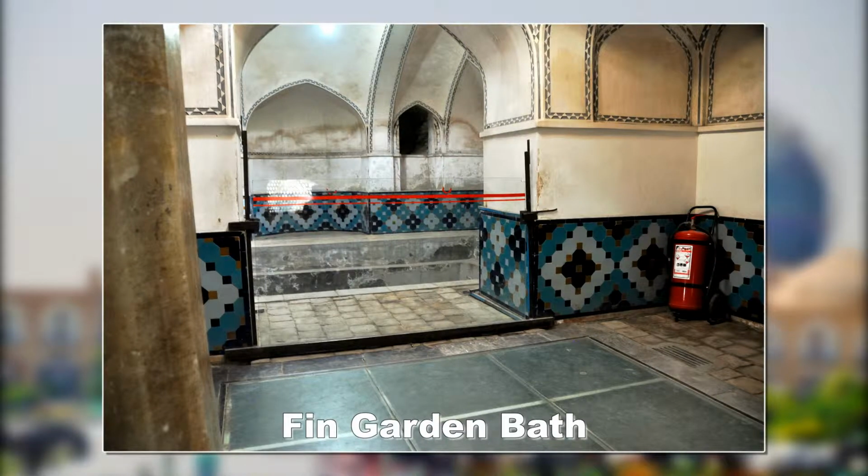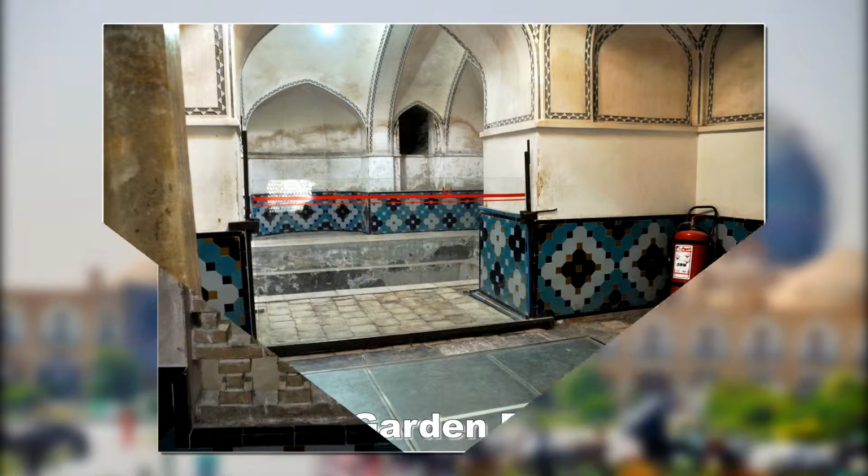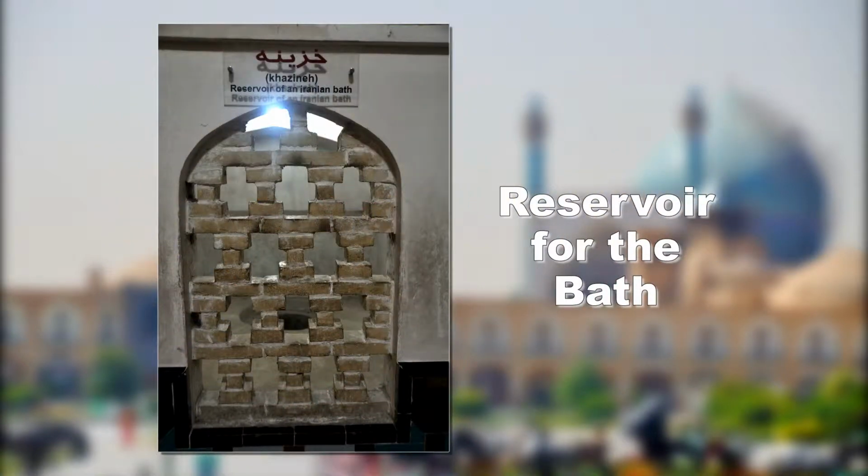The bath shown here is the site of an infamous political assassination that occurred in 1852.